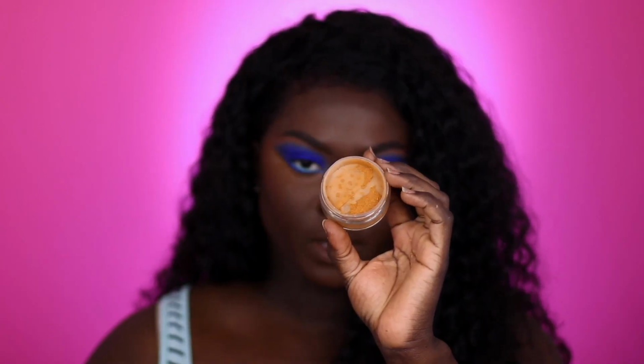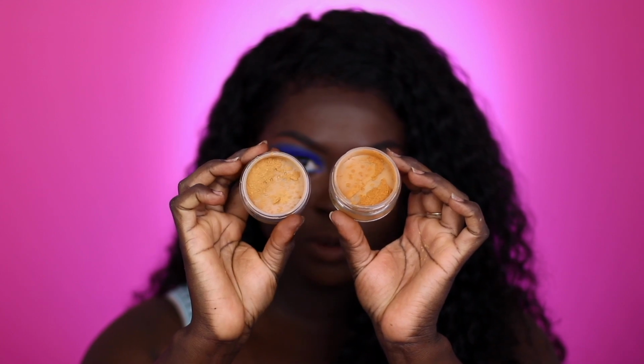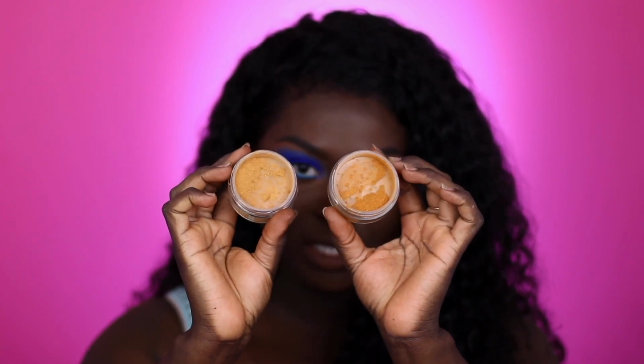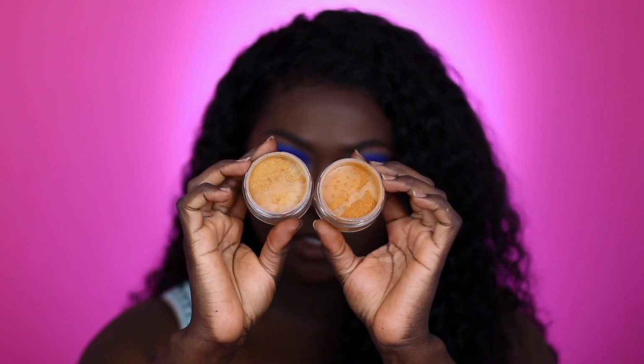This is Namib and this is Gobi. Okay, Namib and Gobi. So Namib is the deepest shade that they have and Gobi is the second deepest shade that they have. So first I'm going to use Namib and see how it comes out, and if I feel like I need a little bit more brightness, I will go ahead and use Gobi. Looking at them right now, I feel like Namib is actually a lot lighter than my regular concealer shade, but we'll see how it goes.